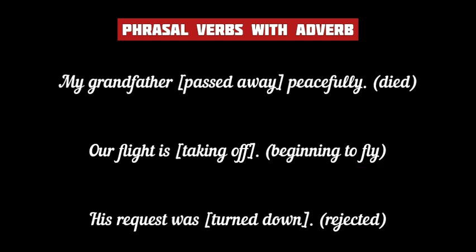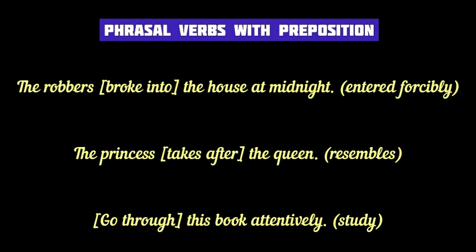In the last sentence, turned down is a phrasal verb. It's made up of the base verb turned and the adverb down. It denotes a new and idiomatic meaning here, rejected and not its normal meaning of turning something down. Now we have some examples of phrasal verbs with a preposition.